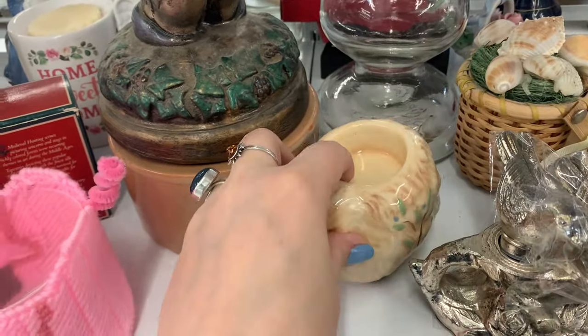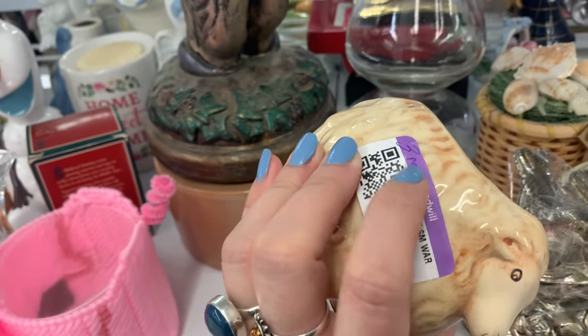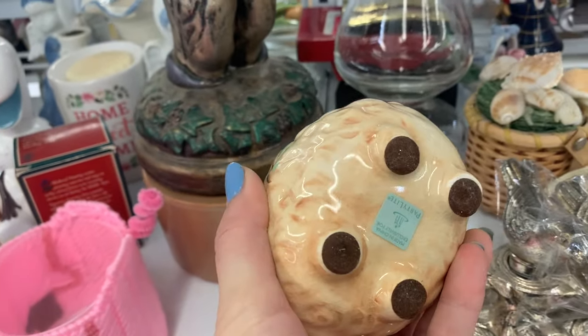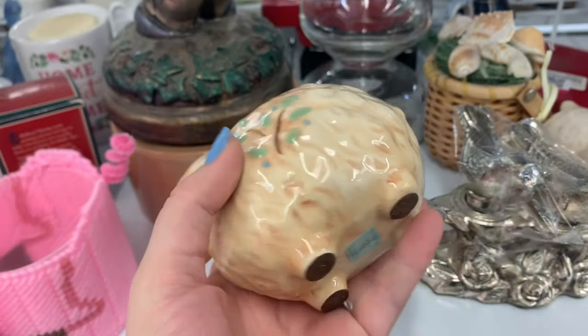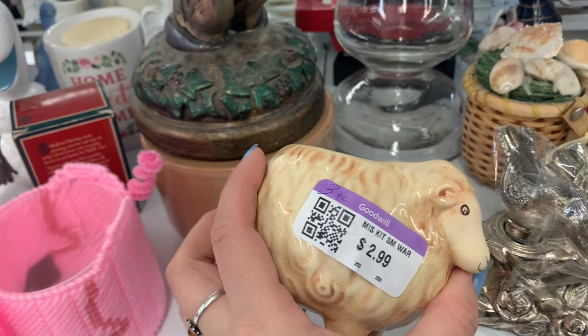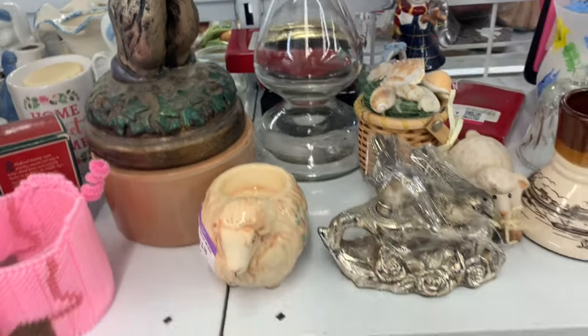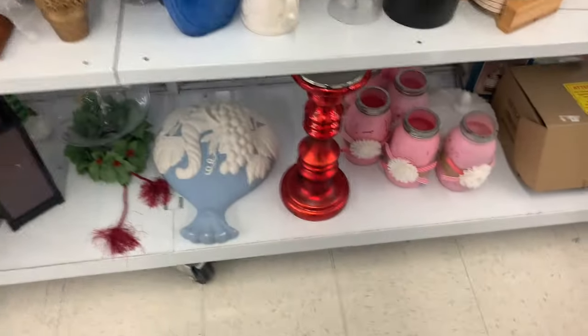Okay, not gonna lie. I am drawn to this little lamb. Oh, it says three-piece. Looks like it was a party light. I wonder what the other two pieces are that go with that. I mean, he's cute by himself for $2.99. Oh man, all the animals are completely separated.